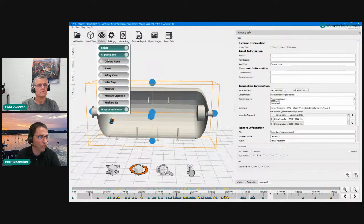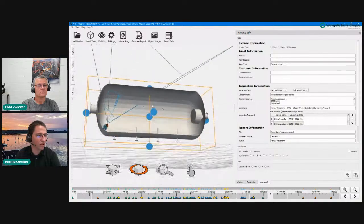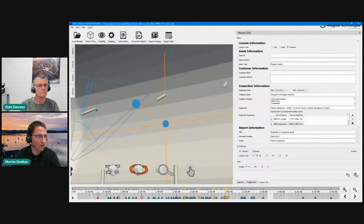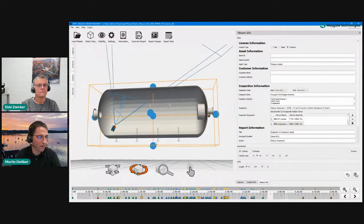We can also show the camera cone for visual inspections. That is very interesting to see. Basically, that shows where the camera was hitting, here at this nozzle, and the area that more or less was contained in the image.